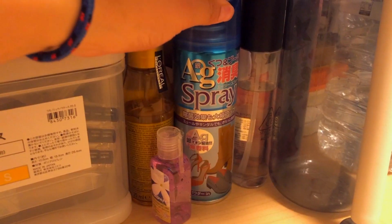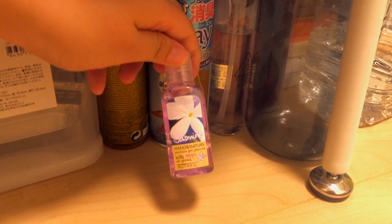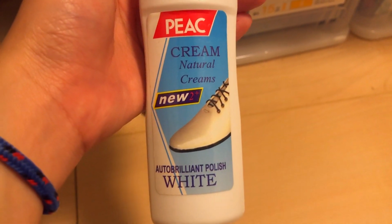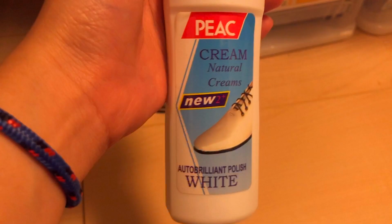Again, here are some more random things that I feel bad about throwing away, so until I finish using them, they will just be there, I guess. This bottle is for cleaning white shoes and it works so well, but my mom gave me like 5 of these, so I don't really know when I can finish using them.